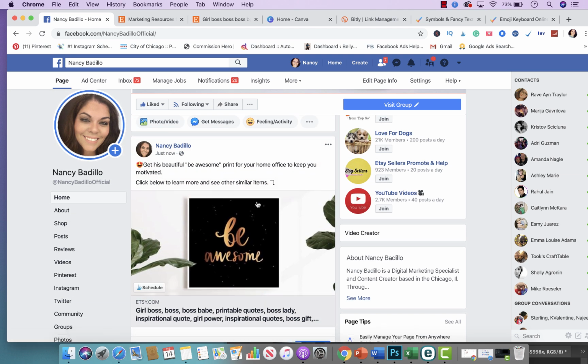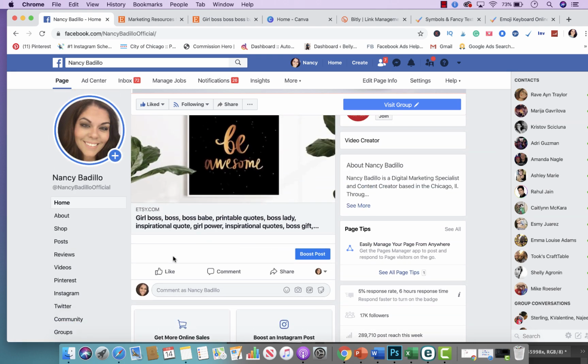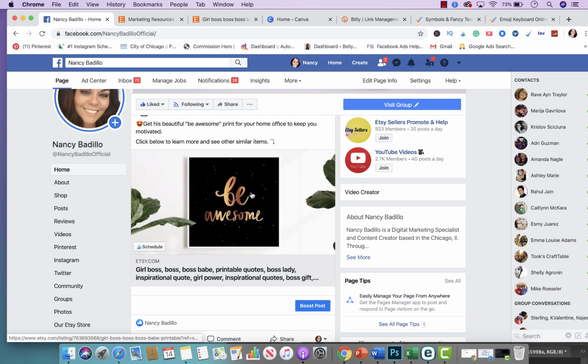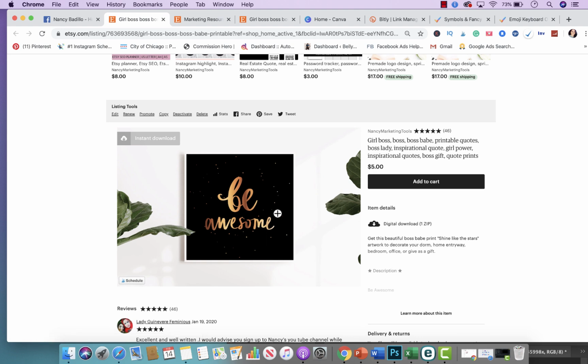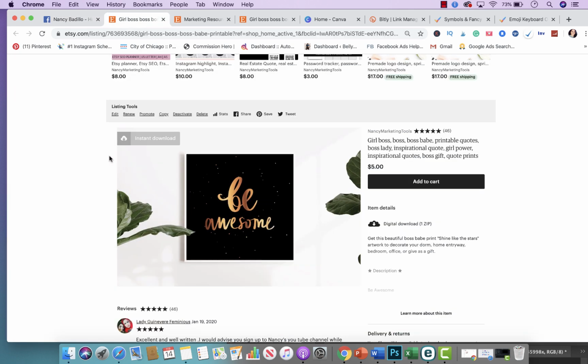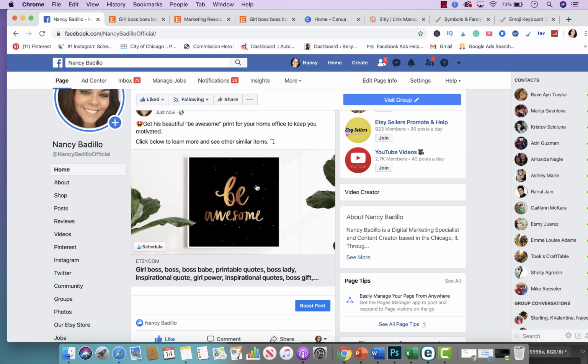You see, now when people see this, if they want, they could click on like or more, they could share it on their page if they wanted to, and if they click on the actual link, it takes them directly to my actual listing. Now let's say that your image isn't vertical. My image automatically was a vertical image, so it fit the Facebook standard size, which is vertical. So that worked out really good.